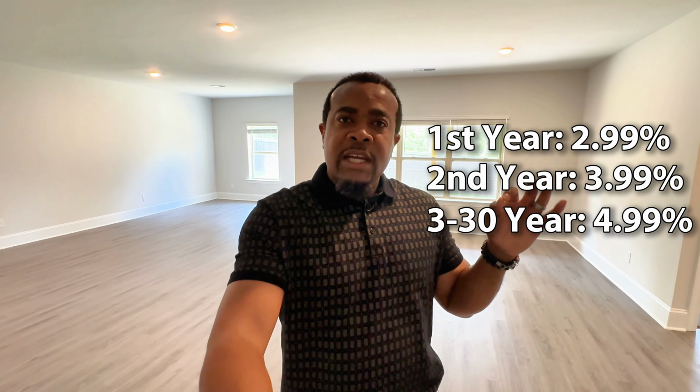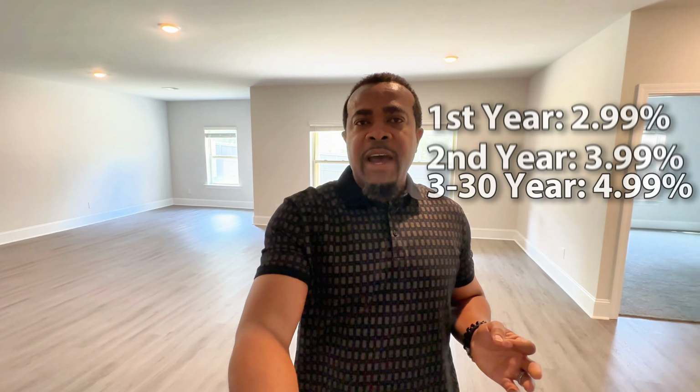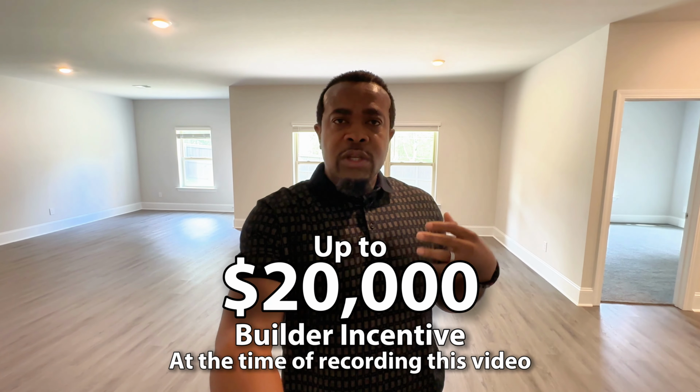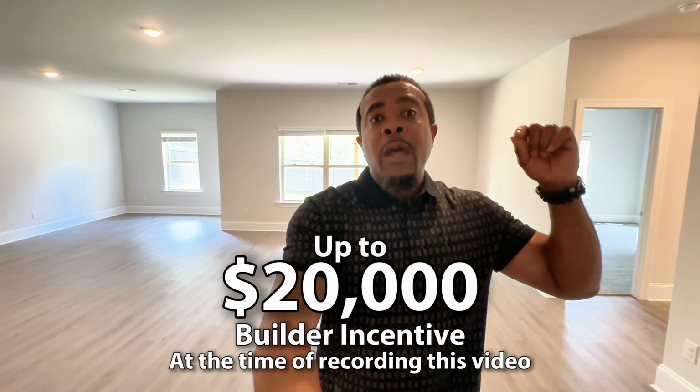And if you're paying cash or doing conventional financing, it's up to $20,000 flex cash that you can use on this particular home. So if you are interested in this home or know someone who might be interested, or if you have questions about the real estate market in our area here, let my team and I help you.